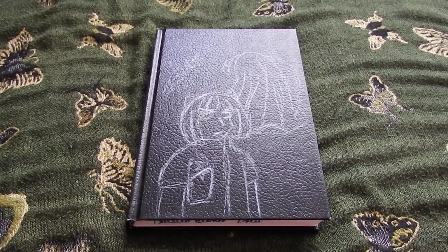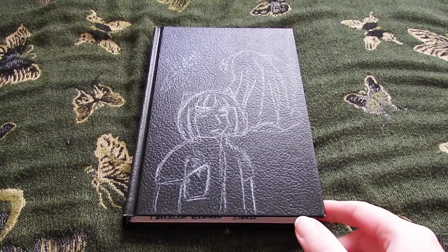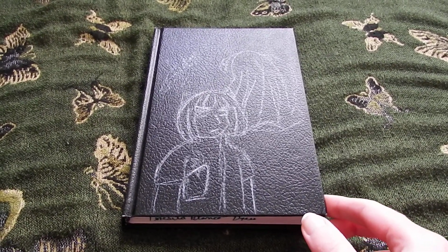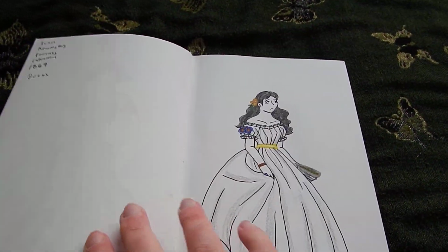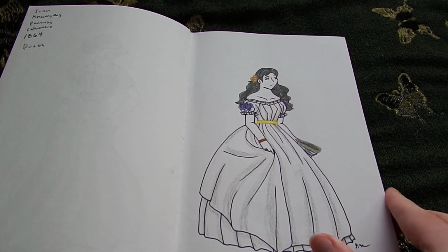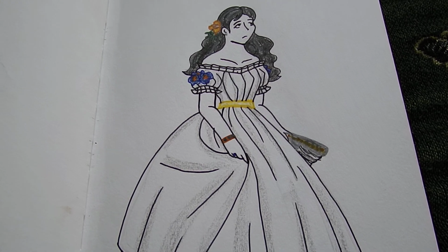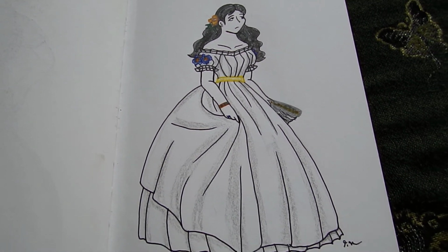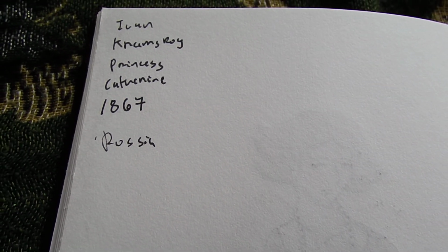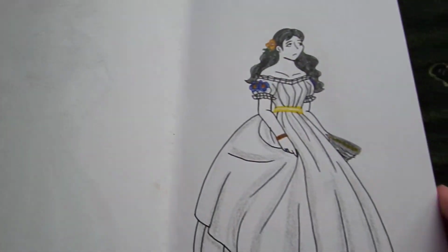Before I got into the little fashion drawings, I first started to practice just drawing with coloring pencils. This is some of my very, very early pencil drawings. They're anime versions of maidens wearing pretty dresses based on paintings. Here's the name of the actual painting, as well as who made it and the year it was made and the type of fashion.